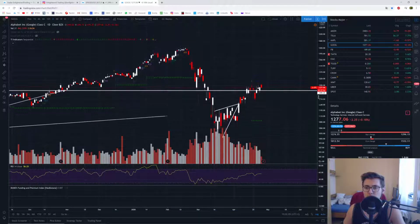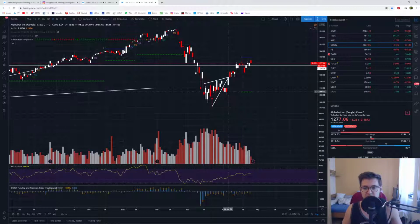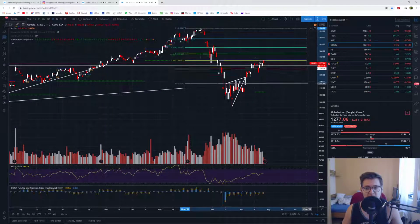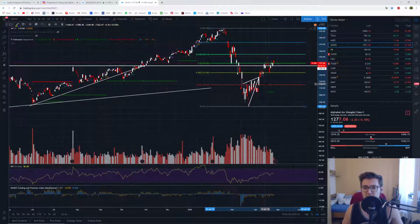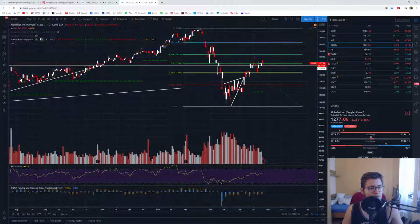So Google, I mean, very similar, of course, to Apple. Actually, pretty much the same chart. The Fibonacci isn't really respected currently. Maybe it is about 0.382. But besides that, I don't think there's too much to talk about here.